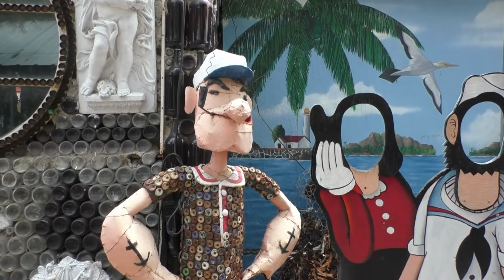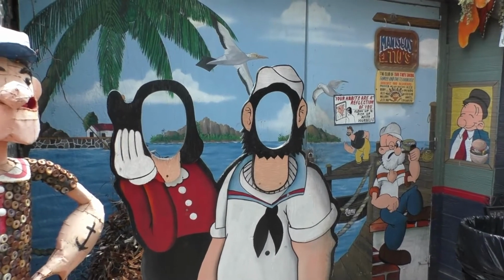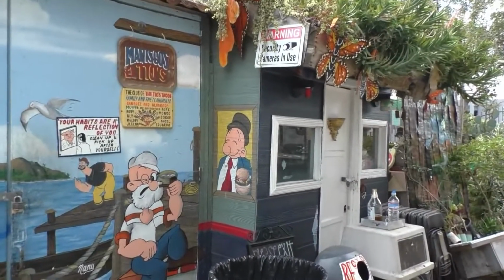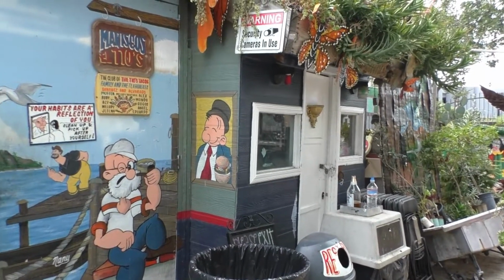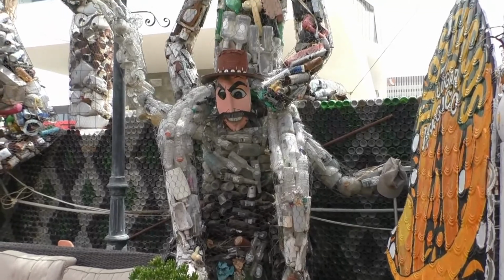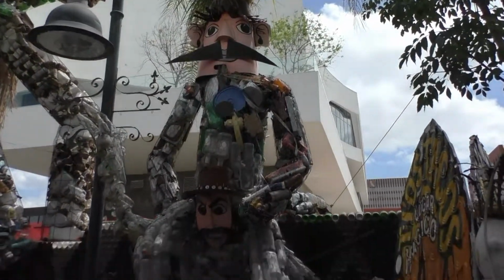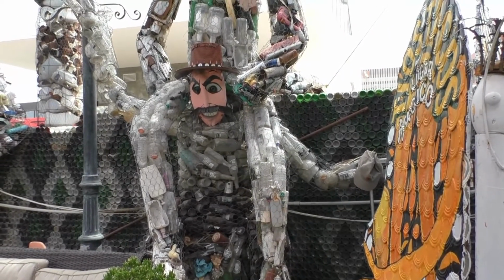They even have Popeye the Sailor Man. Oh my gosh. And look, there's Olive Oyl and Brutus that you can put your faces into, and Wimpy over there. Boy, there's so many themes going on here. I can't believe it. Okay, this reminds me of the guys in the quicksand at the Haunted Mansion at Disneyland. They're sitting on each other's shoulders.